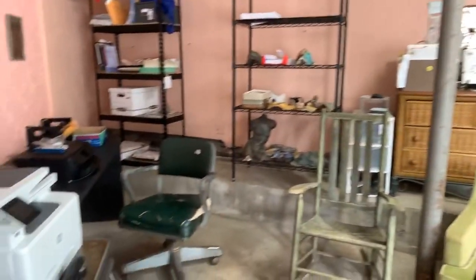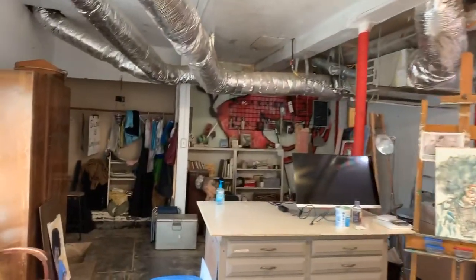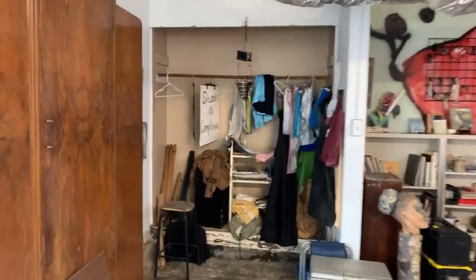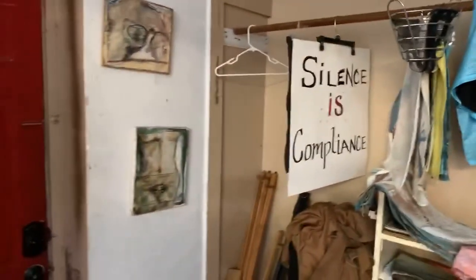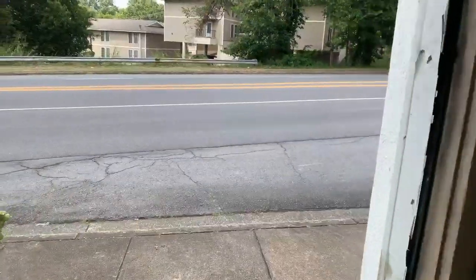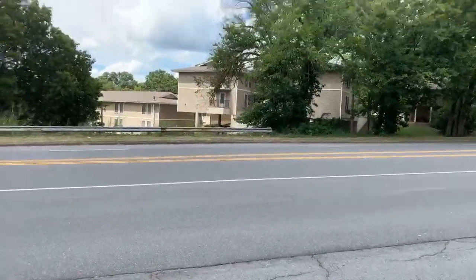Well, does this complete our tour? This does. Shall we go back outside and do a goodbye to the building? I wonder if we can walk across the street really quick. Yes, and just to show everybody the grandness of it all. You are a superwoman, that you were able to get this the way it was, and then make it into the way it is now.